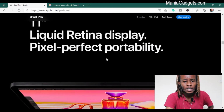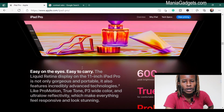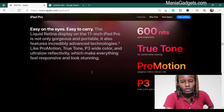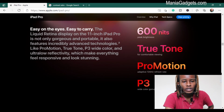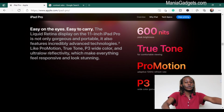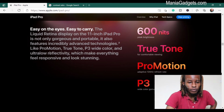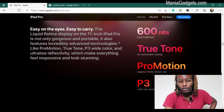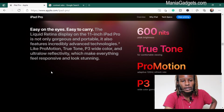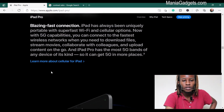11-inch Liquid Retina display, pixel perfect portability, easy on the eyes, easy to carry. Just look at that color. Awesome, isn't it? True Tone, P3 on the 11-inch Pro. So there's a 12.9-inch one and an 11-inch one. The 12.9 is the one which comes with the XDR Liquid Retina display, but the 11 doesn't come with that, but it comes with ProMotion. It comes with True Tone and P3 and 600 nits of peak brightness, but the 12.9-inch one has 1600 nits of peak brightness. 5G and Wi-Fi, awesome.